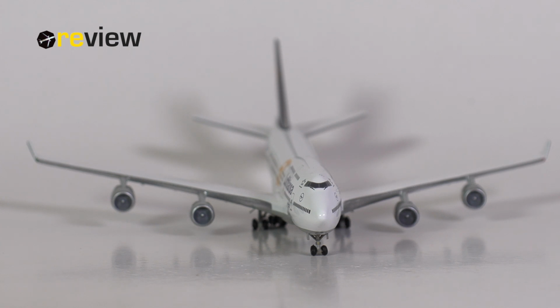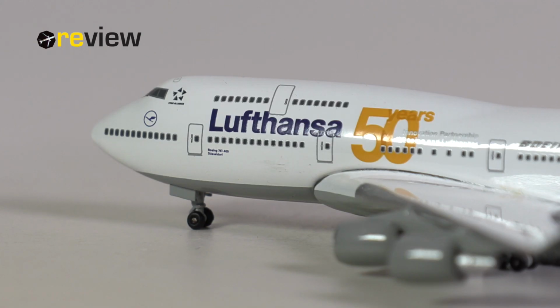Anything else that we can say about the model? Well, I mean, it is a fairly standard model from Herpa Wings of the time period. That means obviously we don't have a plethora of printed details, but the details that they have added, they have done so very, very well.